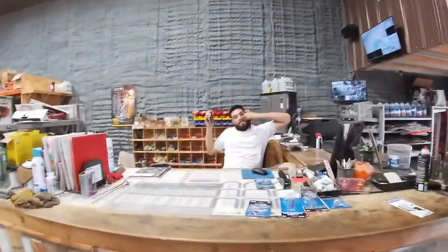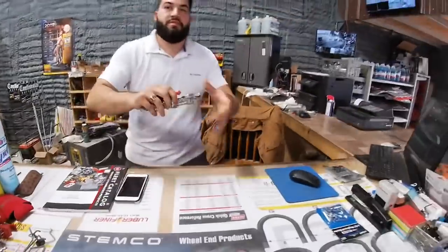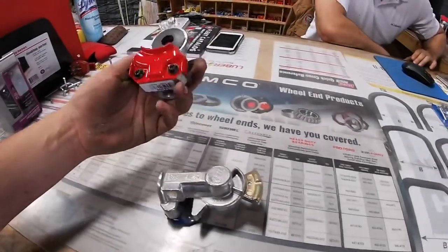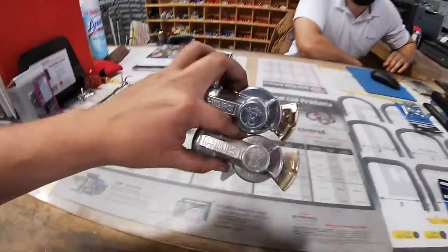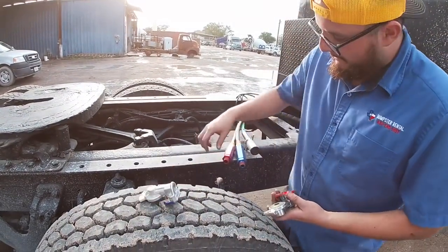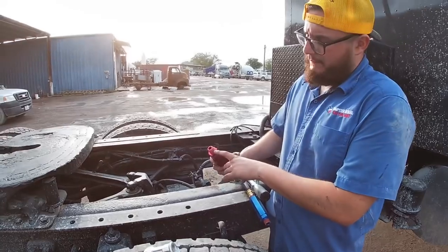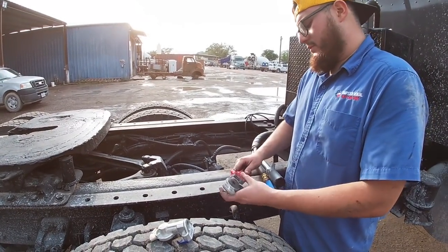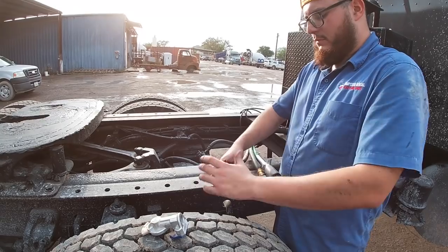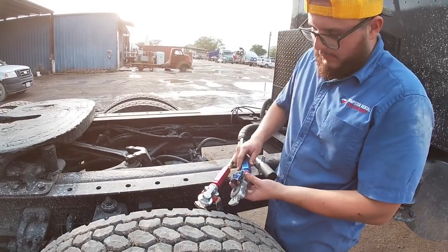Give me two new glad hands, red and the blue. Two? Yes, sir. That's it? And there they are. What's the price on these? So they can know. Six. $6. Even. No taxes, no nothing. Okay, cool. Let's put these on the truck. All right, so here's the new glad hands. It already comes with that threaded sealant, so you don't have to add nothing to it. Here's the blue one.